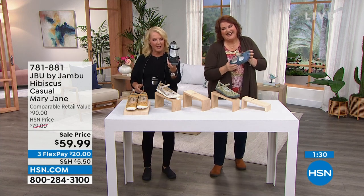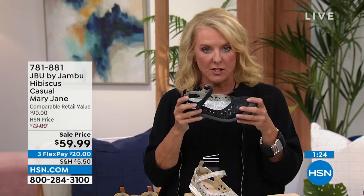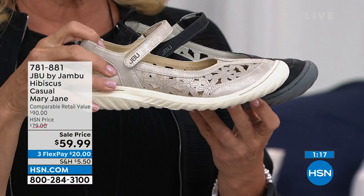But again, notice this black. Because it's not a contrast on the sole, it's a dressier look. So if you want to wear this with dress trousers, like you do want to wear this dressed up, maybe you are going to the office, you can see, if you see this, it's a higher contrast.